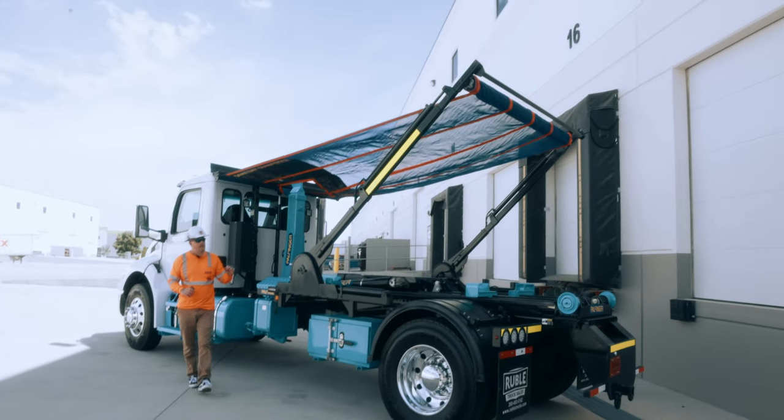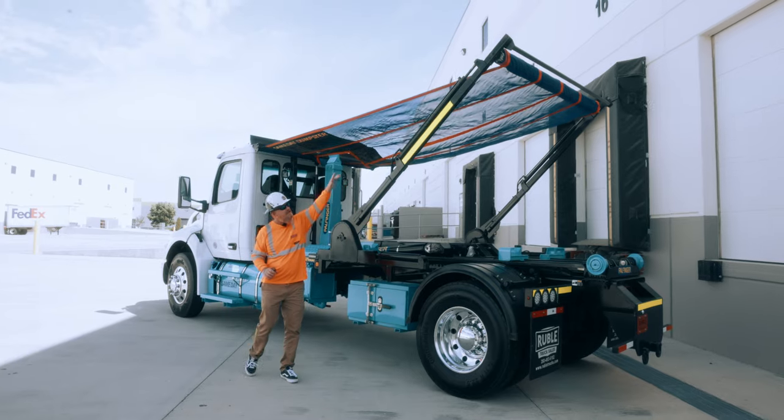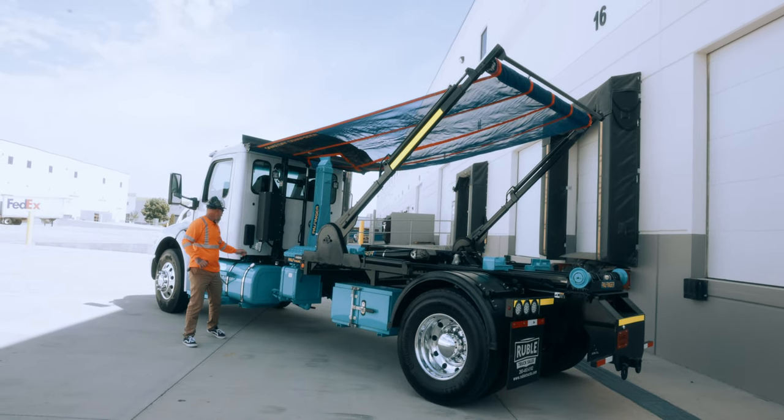And then when you get to covering your load, you can extend out these arms. I'm gonna show you what that looks like.